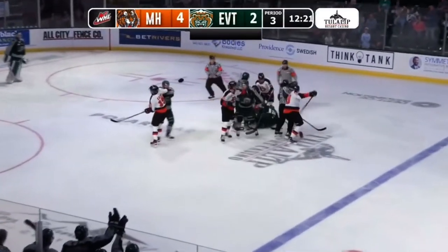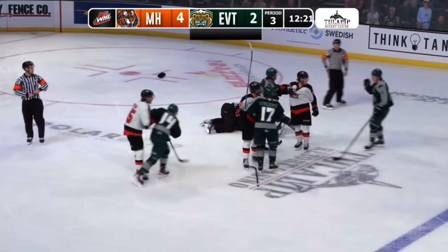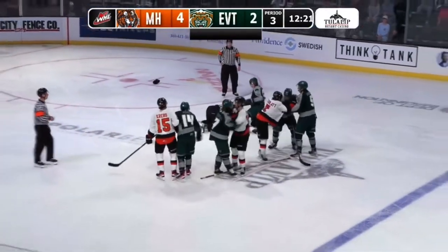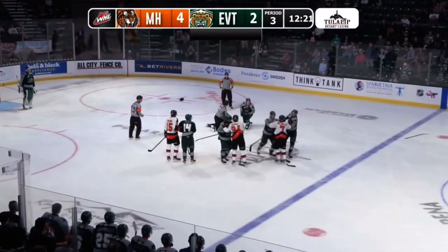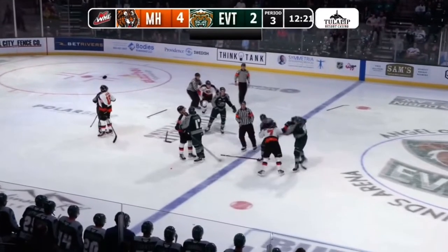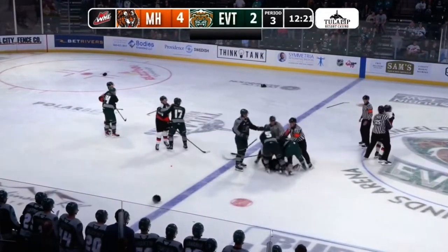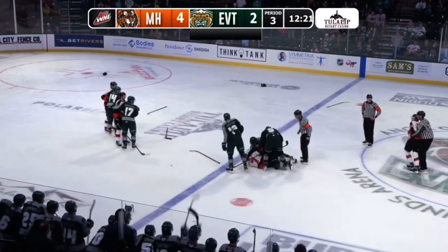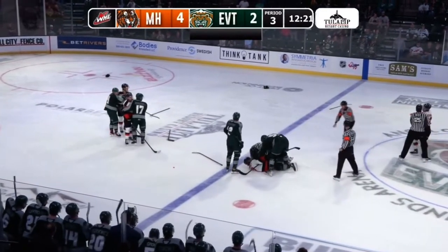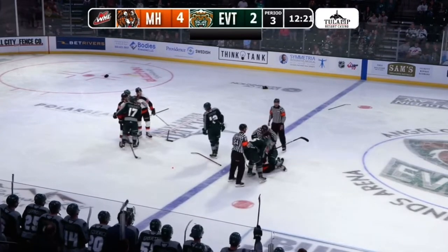Punches are thrown. Bodies piling up as McNeil was down by Zaplitny. Then Zaplitny took a couple of hardy cross checks. Weisblatt now wrapped up with Dexter Whittle. McNeil is thrown into the penalty box. Now Whittle has his helmet ripped off as he's wrapped up with Weisblatt. Bocharov has his gloves dropped. He'll be escorted to the box.